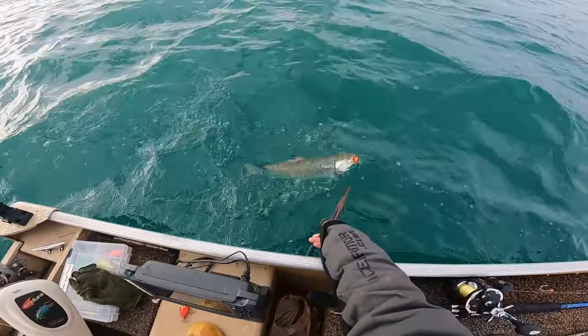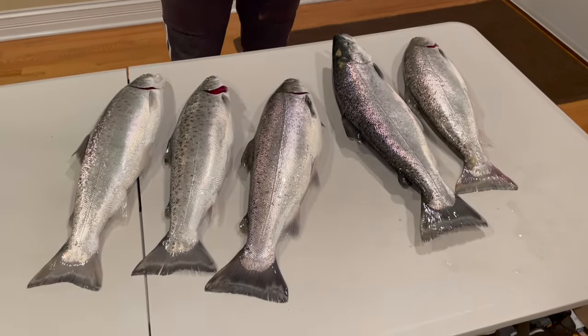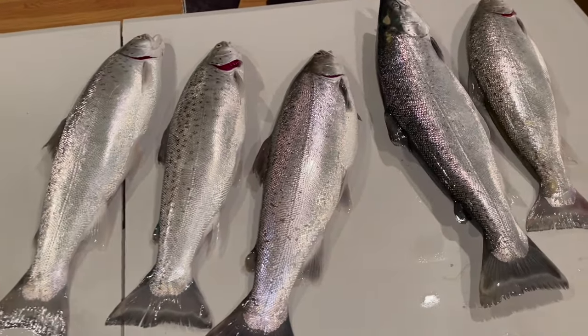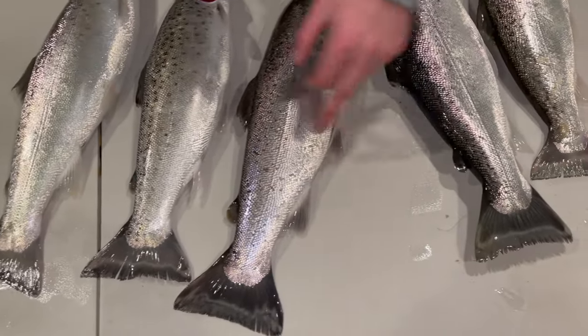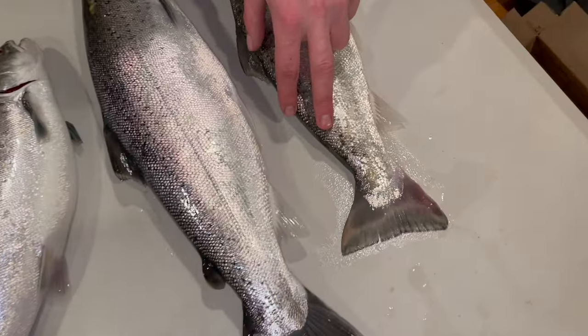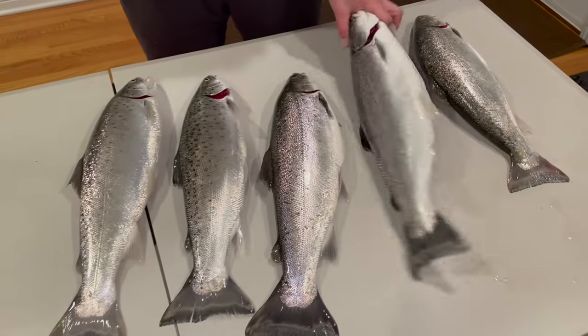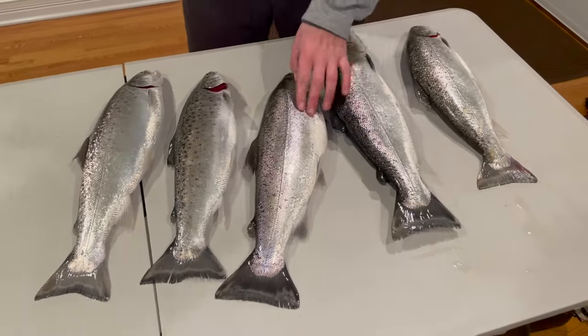Well, ladies and gentlemen, we are back in the house now, and I got all the fish that I caught laid out, or the fish that I kept at least. And one thing that I noticed with these fish that I kept is that 4 of them have their adipose fins, but there is one that doesn't have its adipose fin, which is kind of what I expected. But I was looking at all these fish, and every single fish didn't have any clipped fins on them.